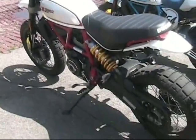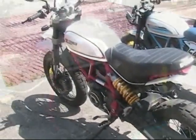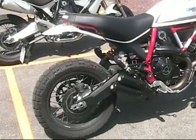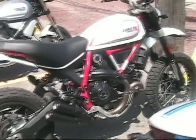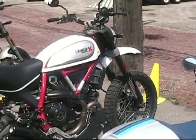I am gonna ride this bike. It is called the Desert Sled. As you can see, it has longer suspension. This is the bike I would like to take across country. Let's listen to our instructors, Mark and Kim.